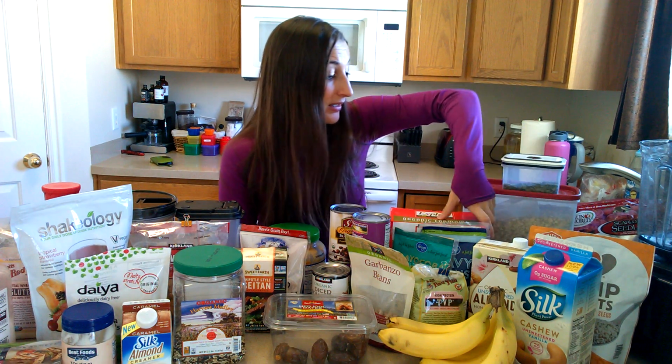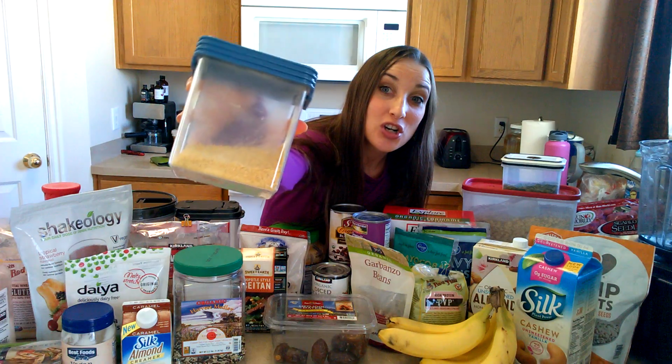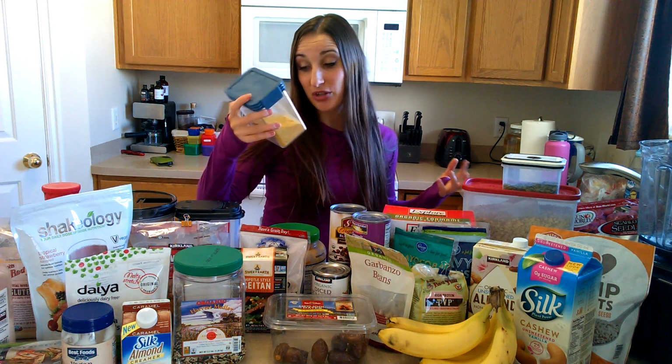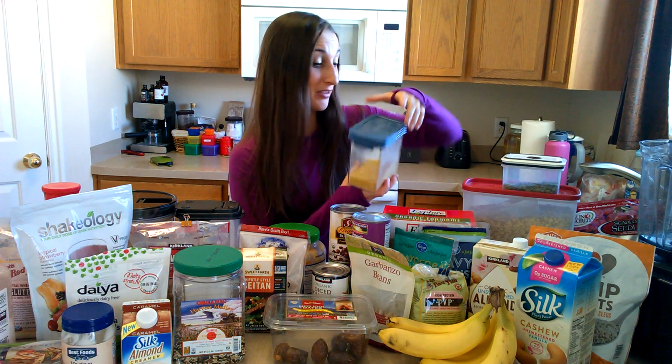Alright guys, next thing I've got here is this flaky yellow substance, here you go, which is called nutritional yeast. This stuff is also a good source of protein and a bunch of other micronutrients. And it's got this nutty, cheesy flavor to it. So if you're wanting to put it on pasta or something that you want to give that cheesy flavor to, if you're having a hard time or missing cheese, this will be your thing.